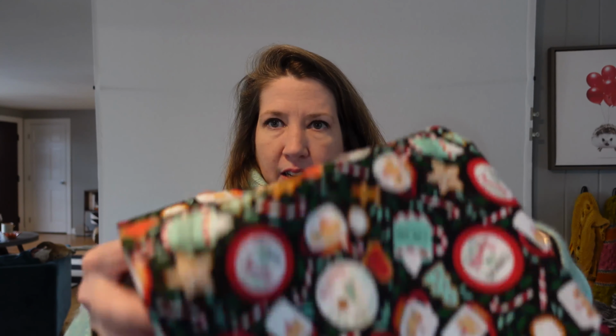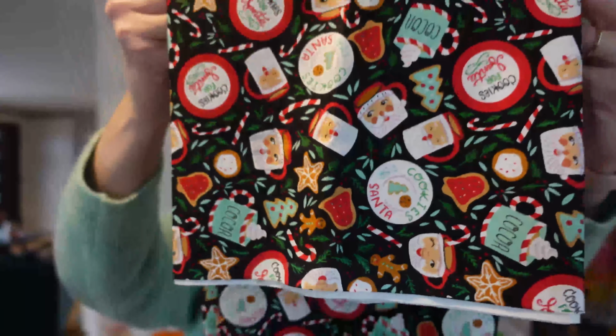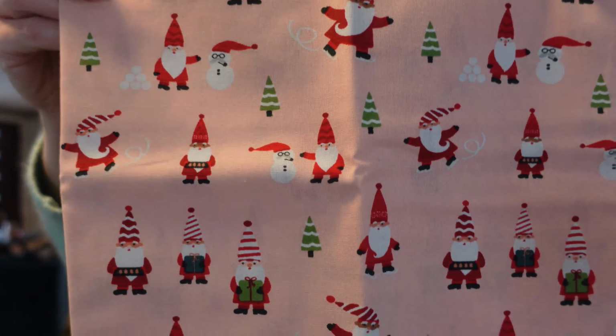What's more appropriate for quilting on Caffeine than fabrics with mugs on it? So we've got that. The plan for this is to make gift bags for the teachers with those, to put their little Starbucks gift cards in. Hopefully none of them are watching. I got this, which is just so sweet.